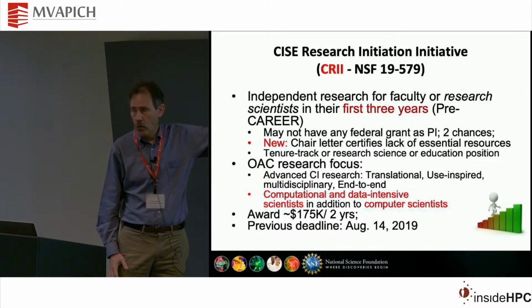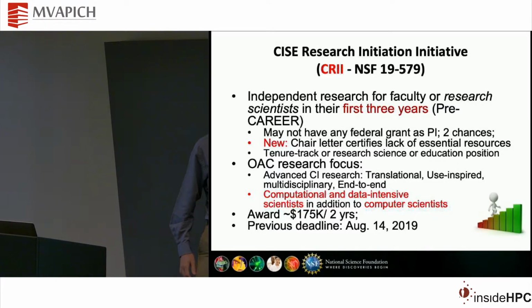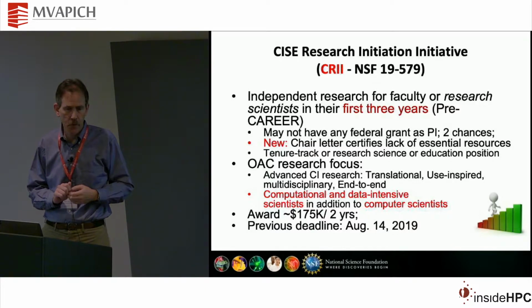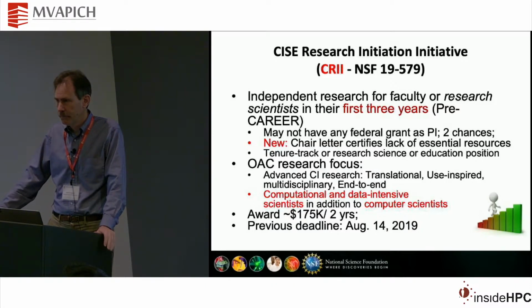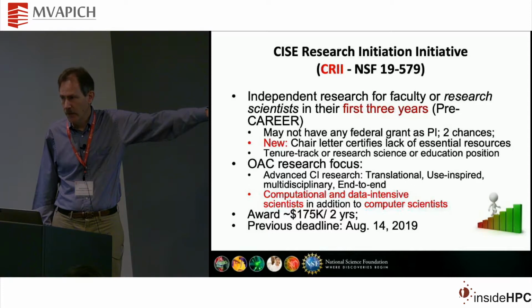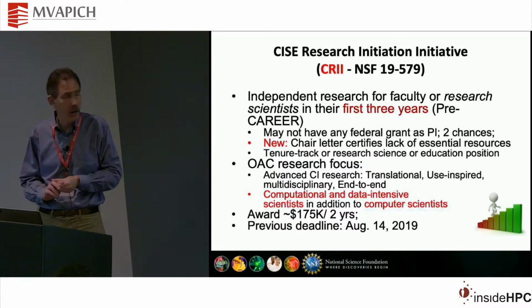Same research focus as for the core programs and for the CAREER. And these are small awards, 2 years, and typically it supports some of the PI and 1 or 2 graduate students for 2 years. If they're in a research position, yes, absolutely. Okay, so this doesn't have an educational role typically. This is research. This is typically, like I said, to fund an RA or 2 for a couple of years to get started.